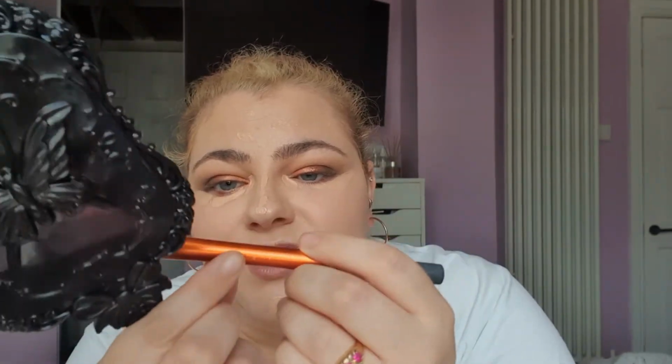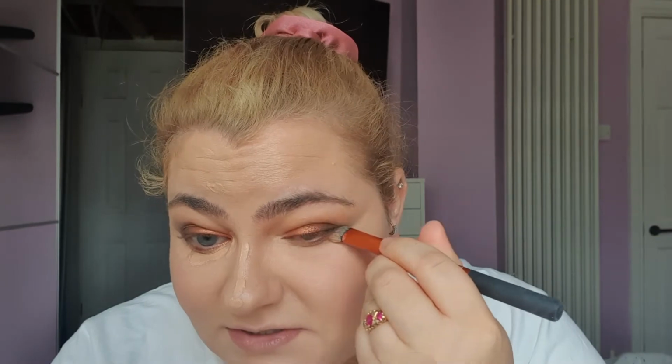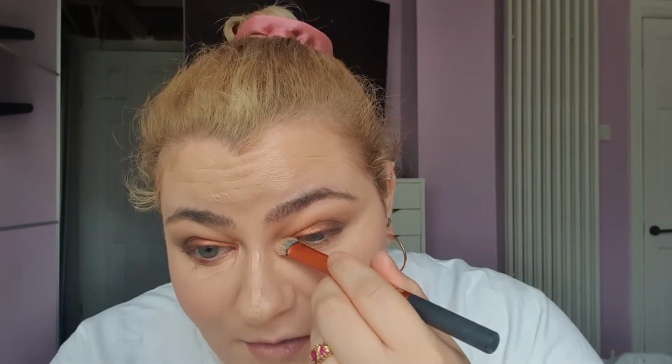Smaller concealer brush, and get the inner corners and stuff with that first. Whenever I put concealer on, I do it so it lifts the eyeshadow look as well. I feel like it opens my eye up a little bit more and gives a little bit more of a vibe.